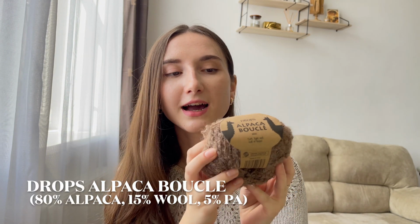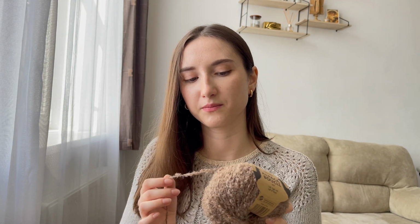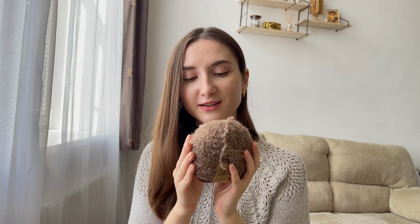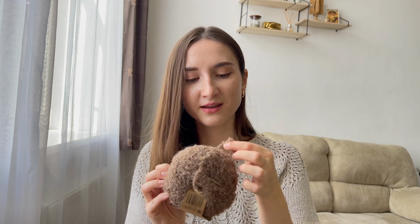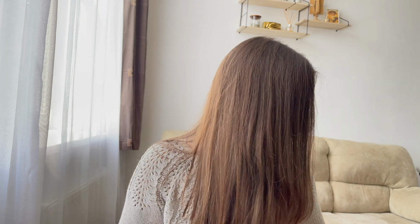I also got 4 balls of this Drops Alpaca Bouclé. I have never knit with Bouclé yarn before, so I wanted to try it out, and I'm planning to make something home decor related, maybe a throw pillow from it. And it's really soft and squishy, and the color is really lovely. I like all the neutral colors like that, so that's that.